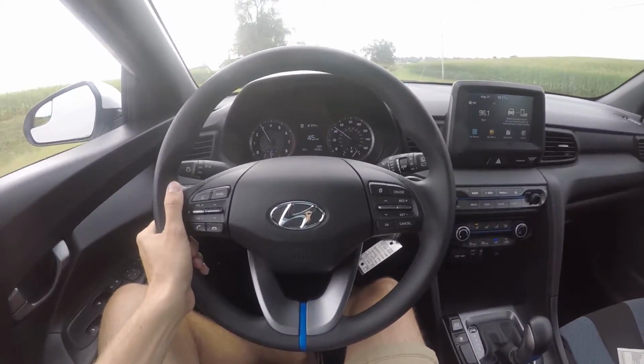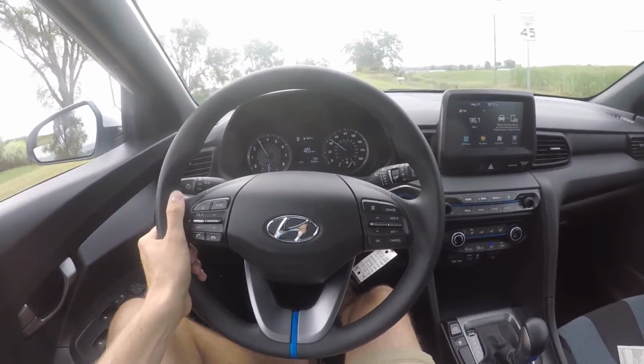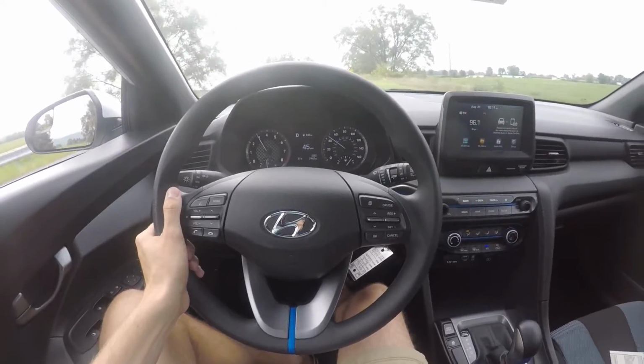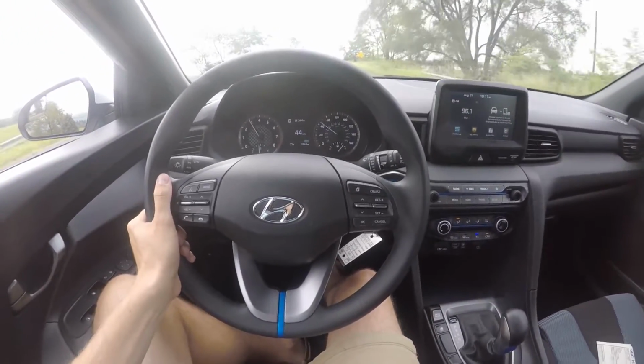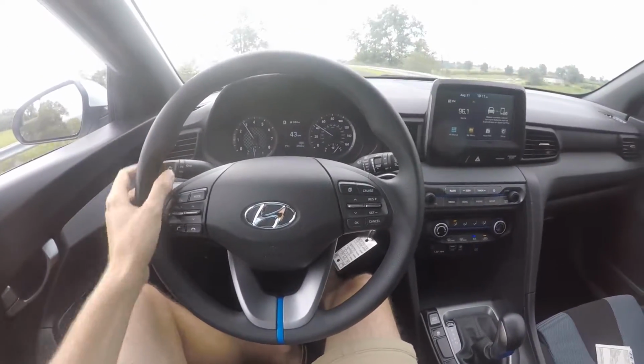Now, earlier I did misspeak. This car is not a CVT. It's a normal 6-speed automatic. I don't know what I was thinking. I thought that it was holding onto the gear because of that, but I looked at something wrong on my specs, so I'm going to correct that earlier in the video too.